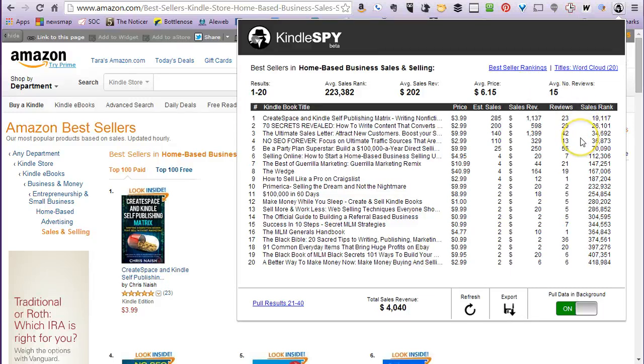So typically I want to look for potential titles to write about that are ranking in the top 30,000 in sales. Right now there are actually only 2 titles in the top 30,000 in this category, and one has to do with KindleSpace and CreateSpace and Kindle self-publishing, and the other to do with writing content that converts. Across all of these 20 titles, the total sales revenue is around $4,000.